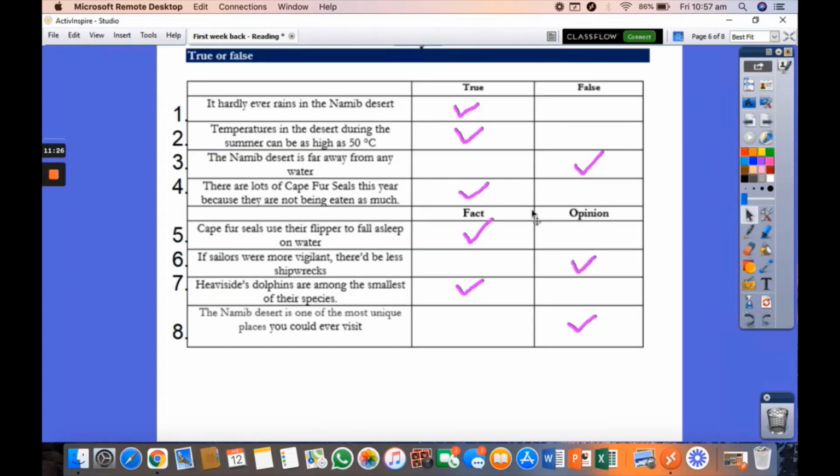Number 1, it hardly ever rains in the Namib Desert, and that is true, and it states it in that first section that it barely ever rains, and they get 1 centimeter of rain. Number 2, temperatures in the desert during the summer can be as high as 50 degrees. That is true. It states it in the same section, that first paragraph in the text. That's where it states it.